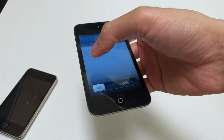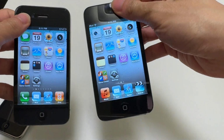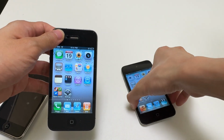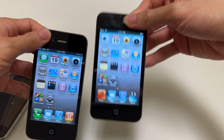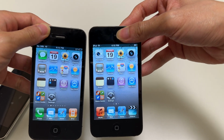Now I'm going to bring out the iPhone 4 because this is the reason why it is such a good deal. It is so close to the iPhone 4. The iPhone 4 is about $600 off contract, $649 if I remember correctly. This is $199. It starts at 8 gigs. This starts at 16 gigs. And they're both super similar. They both have a Retina display.